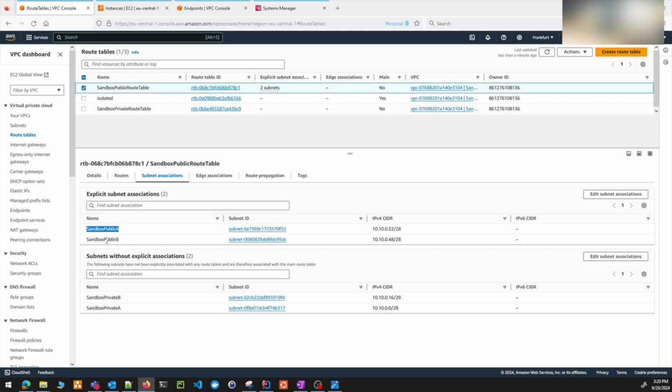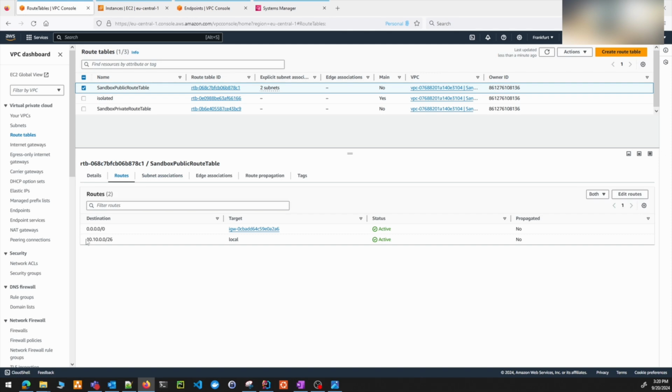One is public subnet A and public subnet B. This is fine. And if you go to routes, you see from the public subnet route table, the local route is going to here. This is fine. And apart from the local route, everything is going to the internet gateway, which it is supposed to be. So my public route table is fine.